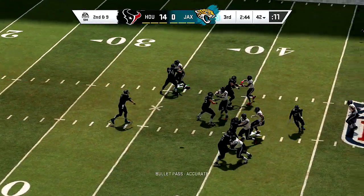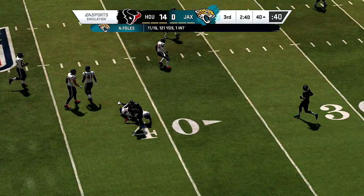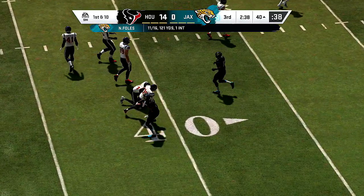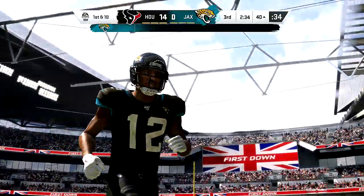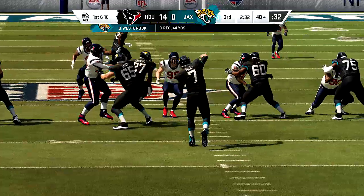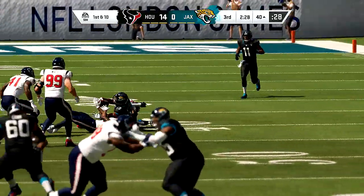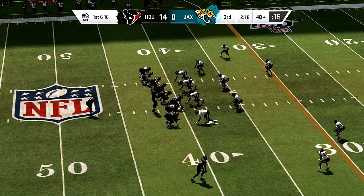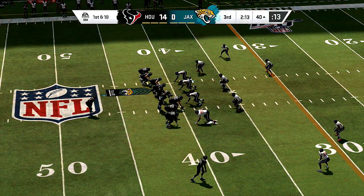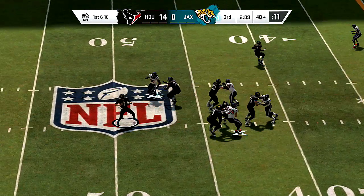On 2nd and 9, Foles. The open man is Westbrook, and he's going to be taken down with another 1st down as the stop's made at the Texans' 40. I know many people like to throw to the tight end, maybe in a little flexed out position because he creates mismatches with his size. But slot receivers do the same thing with their quickness, their speed, and their route running savvy. Still in search of their first touchdown of the game, but they're on the move.